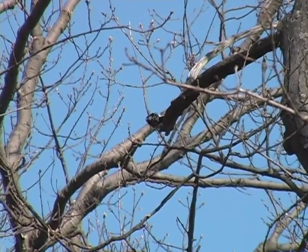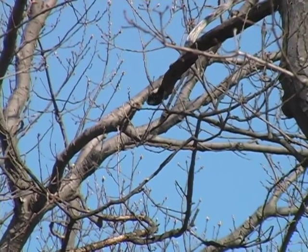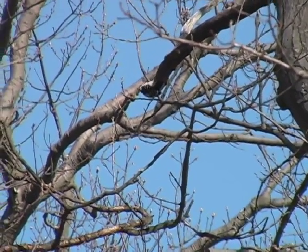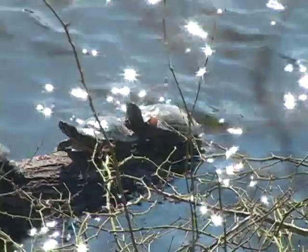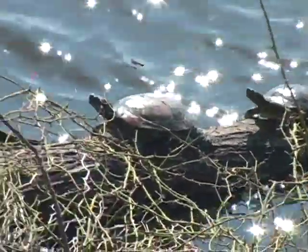You may see a woodpecker. That bird doesn't look like it's big enough to make that kind of noise. It's a good day for turtles to warm up in the sparkling sun.